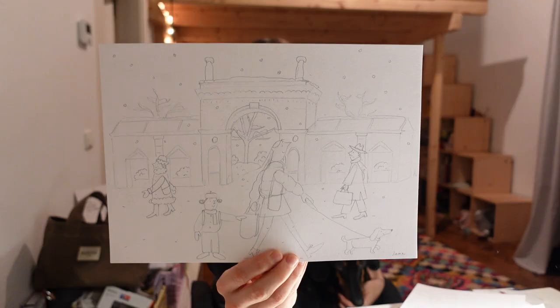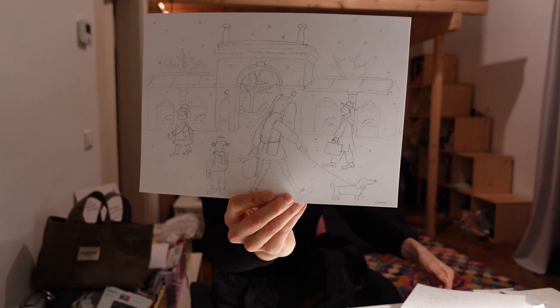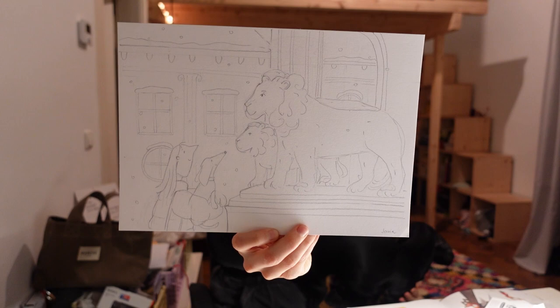And I also spent the whole day now sketching already to prepare something to draw and try out these new art supplies. So I've got this sketch of Eddie and me exiting the park where we filmed the intro for the video and going towards the Odeonsplatz. And here's another one of Eddie and me saying hi to the lions at Odeonsplatz. And then I've got this one of the Schachinger, the art supply shop.